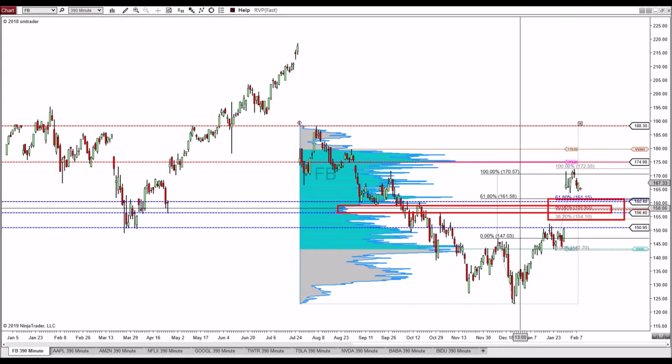In one scenario, if we see a pullback, I'll be watching to see whether it gets a little bit of rejection when it comes into this 50% area. What I mean by rejection is that it bounces back up because the price is not being accepted. Then we may see it come up and hit the point of control somewhere around this 175 area, and work itself up to this value area high near the 180 mark. So that's the upside.